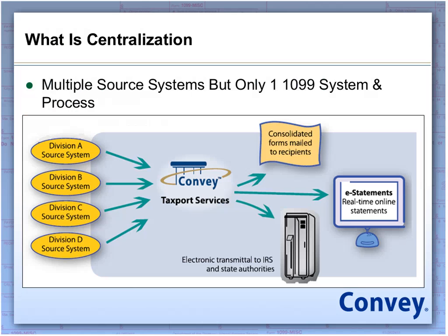At a high level, really it's multiple source systems, but only one 1099 system and process. So this is the same amount of source systems as the first diagram, but you can see they're all flowing into one central repository. And within that central repository, you're producing consolidated tax statements. You're putting these tax statements on your website, and you're sending these tax statements to the various state and federal agencies in a centralized, streamlined process. And we'll talk about how to do that and what some of the advantages are of that.